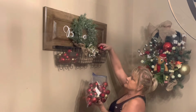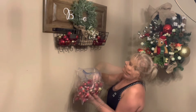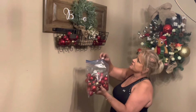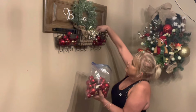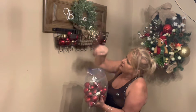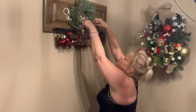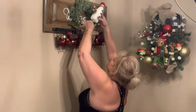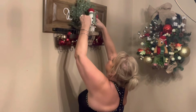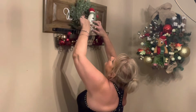Found a little candle ring, and it works really nice, just as if it were a small wreath. So I'm just gonna leave that there. Make sure I get some gold up front here. And then these, I believe, are hot glued in. So I'm just gonna leave those and just kind of move them back a little bit. Well, looky that. He sits there just perfectly.